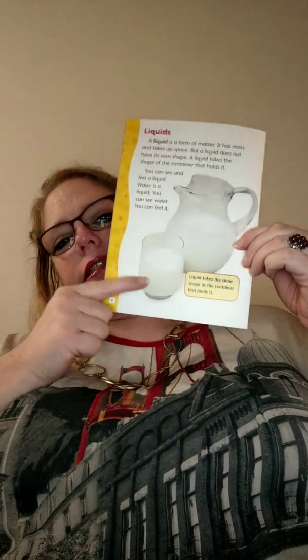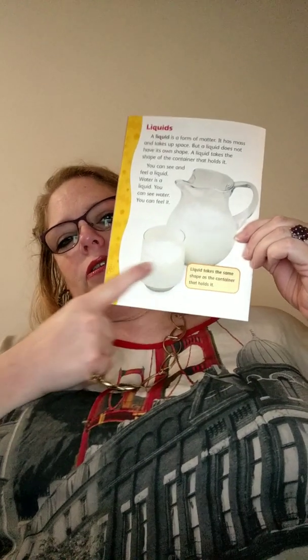Main ideas and details. What happens to the shape of milk when it is poured out of a carton or a jug into a glass? The liquid takes the shape of the container that holds it. That is a liquid. The volume stays the same. The shape is different. That is matter. Everything is made up of matter.